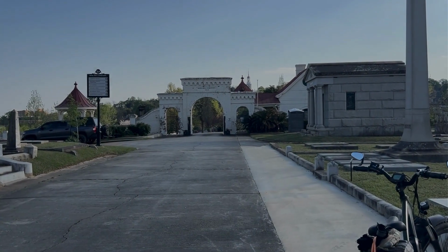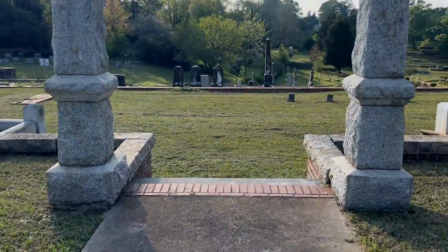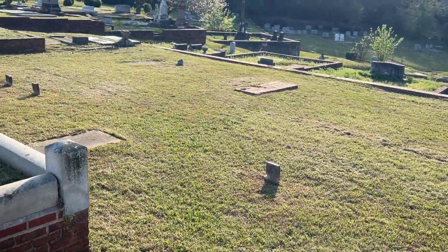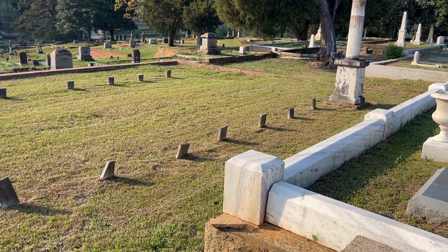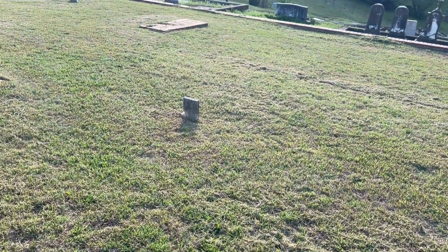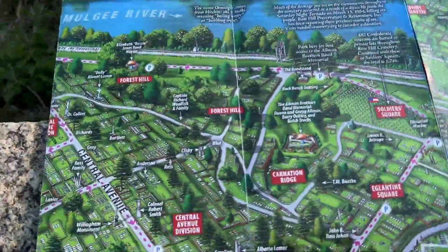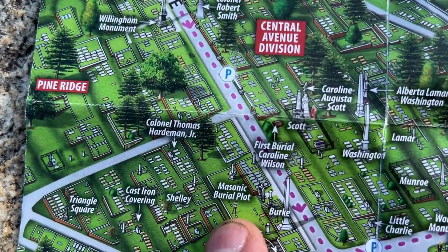One last stop before we make our way out of Rose Hill, and that is the Masonic burial plot here on the right. This was designated for brothers of Freemasonry who maybe couldn't afford a big monument, and they had a special plot designated for them. Me being a Freemason, this is where I embedded myself in my map. And you can see me standing right there. I'm wearing a straw hat.